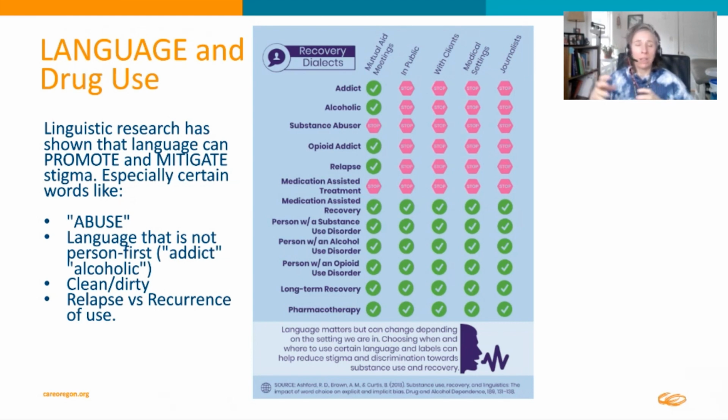There's a lot that is baked into our language. When we talk about substance use and people who use substances, there might be ways that we talk about them, maybe unconscious to us, that convey stigma, a negative connotation. There's been a linguist who's been interested in this for a long time, Dr. Ashford, and he has periodically published about which words seem to be more problematic than others. I think number one is abuse. Abuse consistently is shown to convey a negative reaction to the listener.